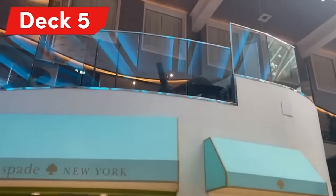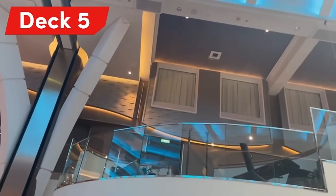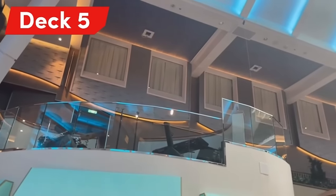Those stairs are not for the passengers. Bands will go up there and play.